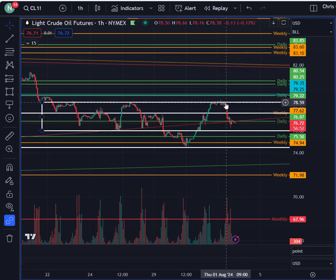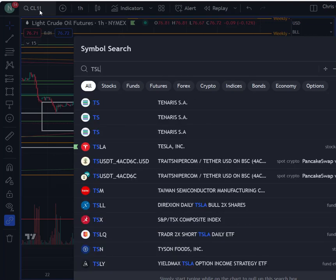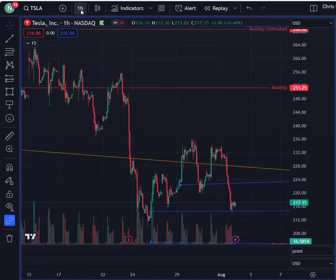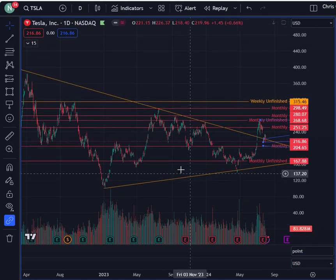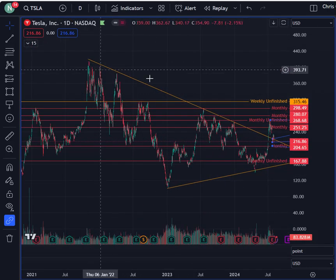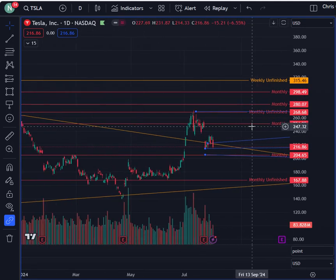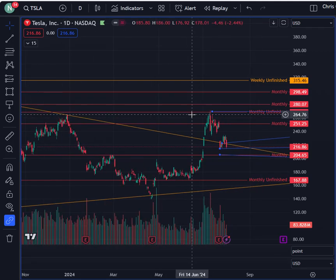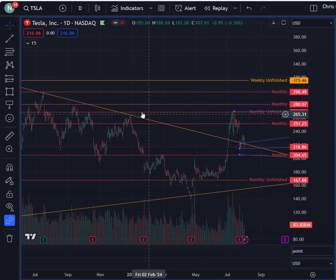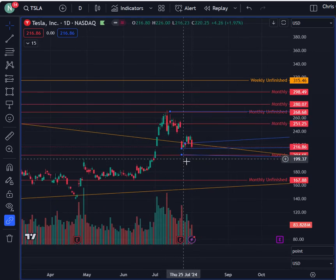One other one I did want to bring up, Tesla, just because Tesla has been flirting with this long-term trend line. Let's take a look at the daily quick. I mean, look at this trend line, goes back to 2021. It's been tested many, many times, and we finally broke out back on July 2nd. We had a nice breakout, moved up to a monthly level that is right now a monthly unfinished level, so it hasn't really been challenged, and it's a previous level that hasn't been challenged. And we pulled back, and then we gapped down below, broke back above, and now we're back below it again.